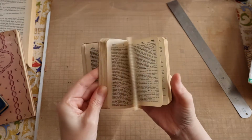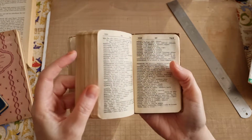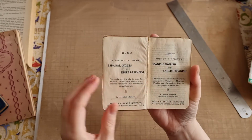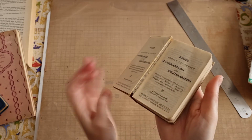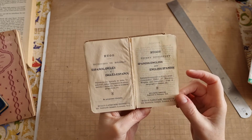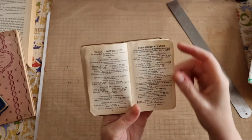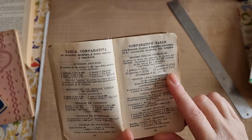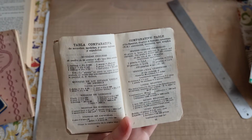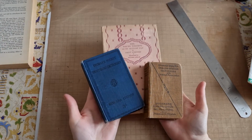There's no real marks or anything like that on the actual pages themselves. You can see this bit's a bit floppy, but again, considering age. I really wish they had a date, but some of the really old books just don't. But again, you can tell by the money. US currencies and measures, comparative table, cubic, squares, lineal. So these three will be in my shop if you are interested.